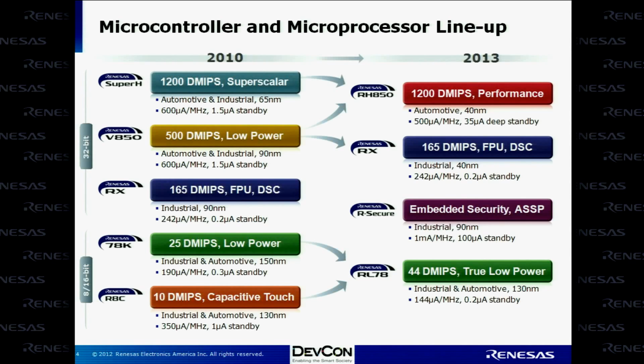Moving towards 2013, some of these products are merging into other new products. For instance, the 78K line with the R8C merged into the RL78, which is the low-end Renesas 16-bit product. Then we have the RX family, which covers previously the V850 and the RX. And then we have the high-end, the RH850, a combination between the SH and the high-end V850. And we also have the embedded security ASSP.